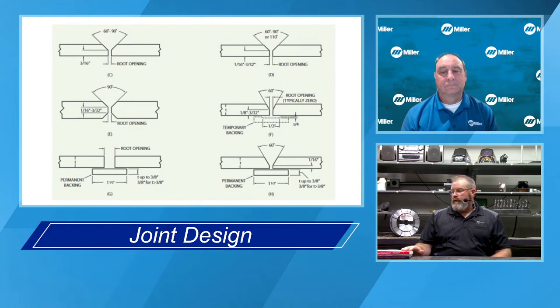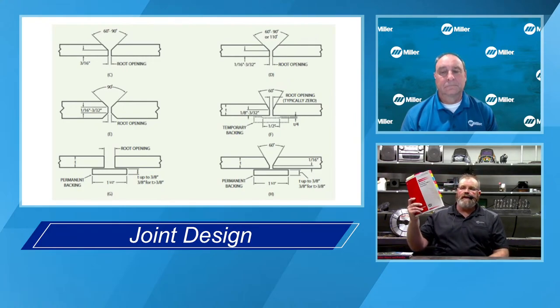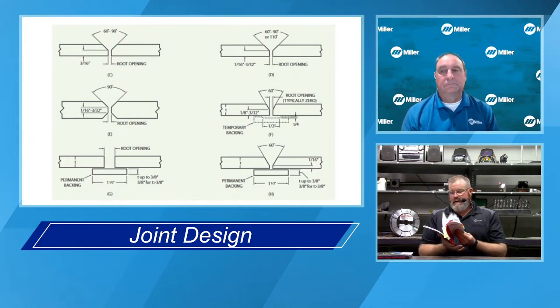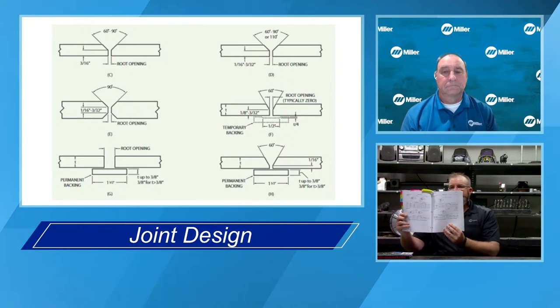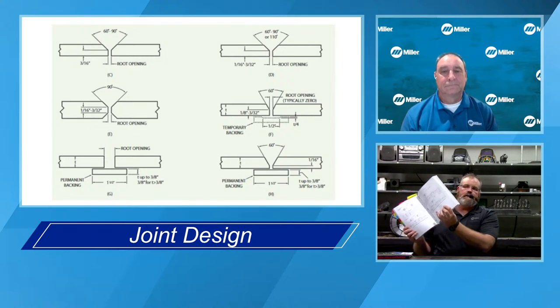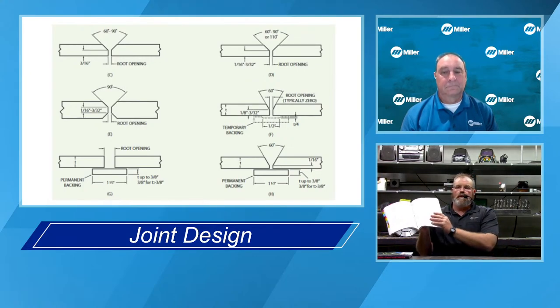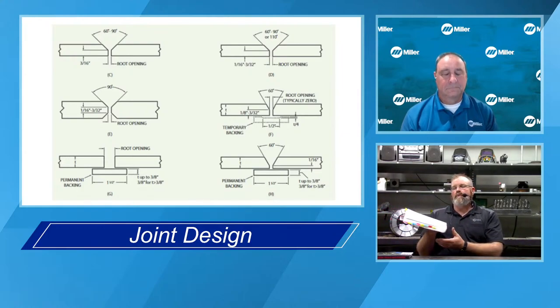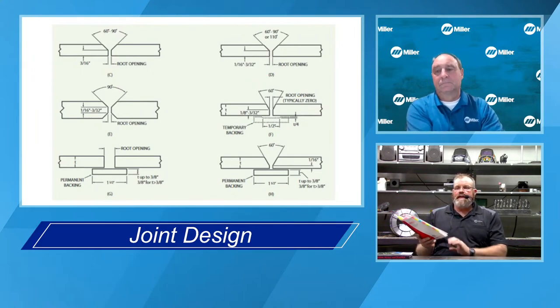Another resource for people out there, if you want more ideas of what you can or can't use, is the D1.2 aluminum structural code. Annex B in here has joint designs for open root. You'll see that most of these joint designs are full pens with backers in them. We'll call them backers, backing bar, either a ceramic or permanent backing. But this is another resource for what the angles are, what the lands need to be, what the root opening should be. Again, that does not guarantee that the weld is going to get fusion.